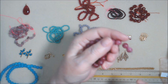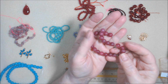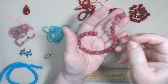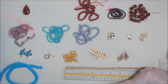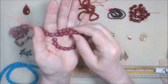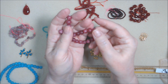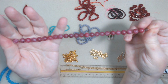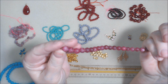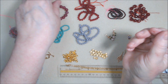And then next up we have 8 millimeter Malaysia jade. These are sort of a matte finish on them. It doesn't say that, but they're not real shiny. Also dyed quartz dark red beads, 7.5-inch strand. Mine has 24 beads on here, so yours may be give or take one or two, I'm sure. They seem to be pretty consistent and in pretty good shape. There might be one or two little dimples, but nothing that I'd be upset about.